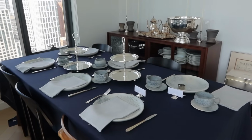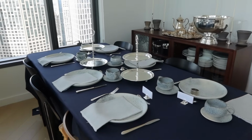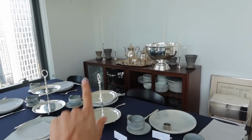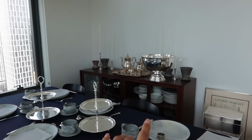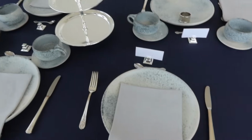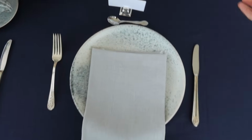It's not perfect, but I set it a few weeks ago just to see how it would look, and then honestly I didn't have anywhere else to put all of this flatware, so I just left it, but I'm gonna show you guys. Okay, so this is what it's looking like. Disregard the chairs. I'm gonna switch the chairs out, and then this is gonna get covered with a tablecloth, so it'll be a little bit more clean and tidy. But this is essentially how it's going to look.